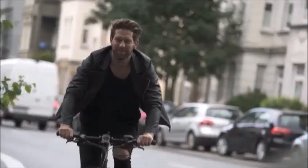The other thing that we did was we put the weight really low and in the center of the bike. And when we have that really low center of gravity, the bike is incredibly stable and it really handles just like a regular bike. We just previewed an advanced prototype of the Vektron at Eurobike, the world's largest bicycle trade show. Here's what some of the experts had to say about the bike.